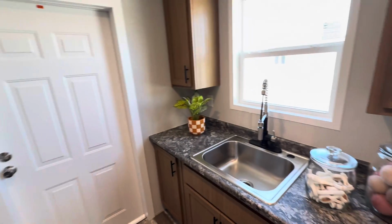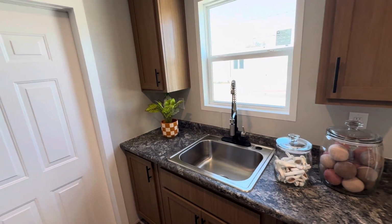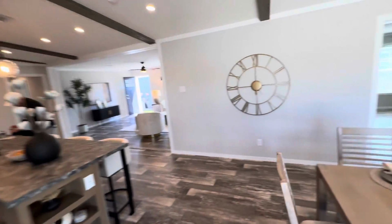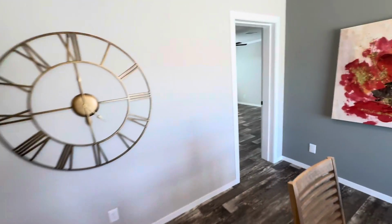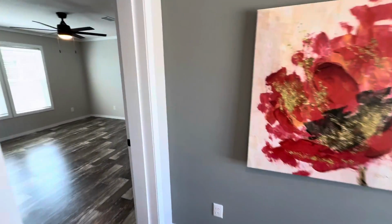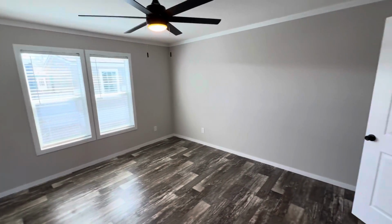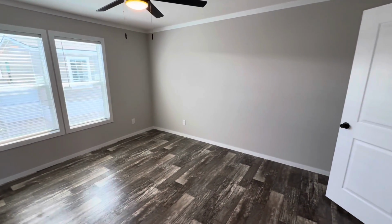Plus 2 points for this model for also having the built-in utility sink. That's always a winner. Again, this further showcases the Creole model as really just specializing and focusing on every square inch of living space and not forgetting about places to cut costs. Okay, they're not doing that in this model.